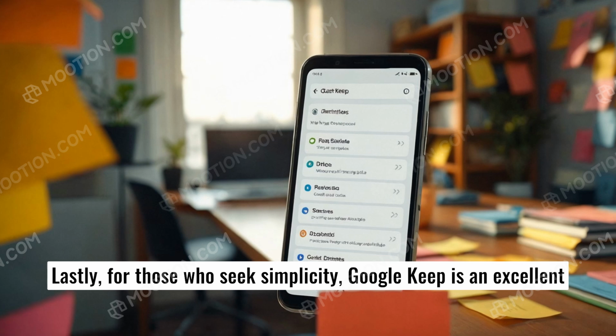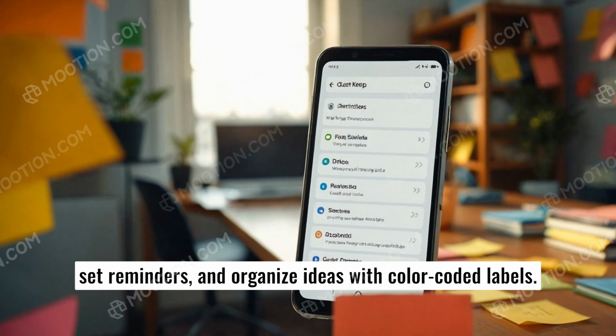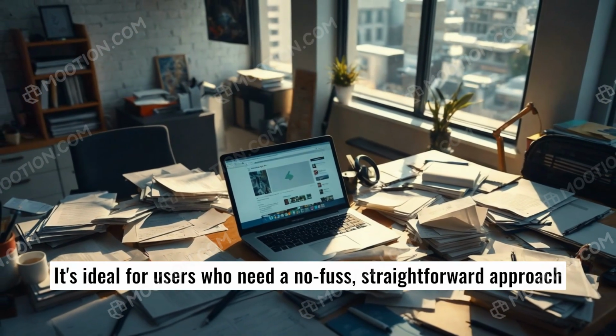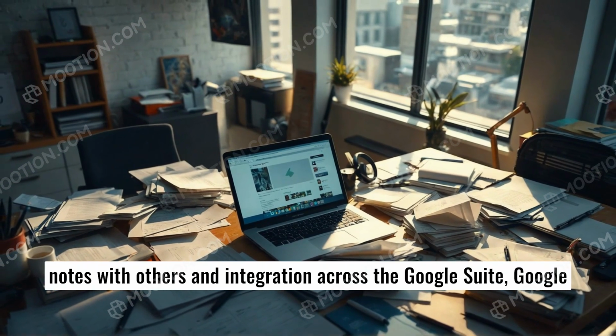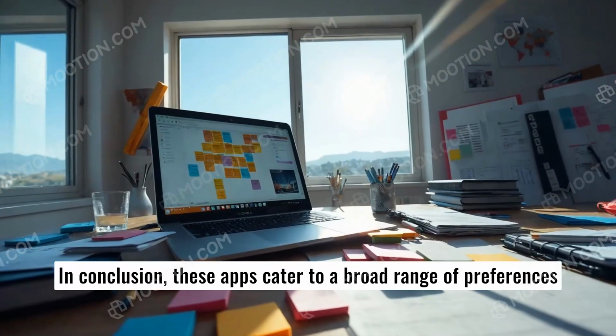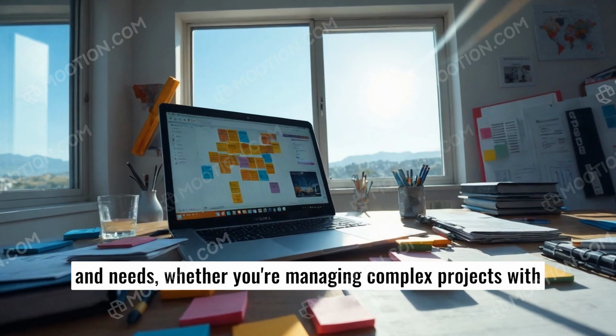Lastly, for those who seek simplicity, Google Keep is an excellent choice. This minimalist app allows users to capture quick notes, set reminders, and organize ideas with color-coded labels. It's ideal for users who need a no-fuss, straightforward approach to organizing their thoughts on the fly. With the ability to share notes with others and integration across the Google Suite, Google Keep maintains a balance between simplicity and functionality.